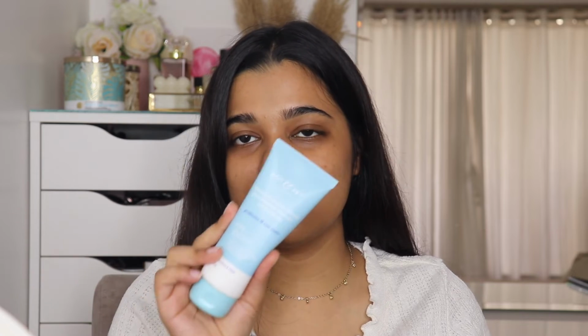Now let's move on to moisturizer. Again, I have something from Dot & Key. I literally just received this moisturizer yesterday, and this is their Ceramides and Hyaluronic Skin Barrier Repair Face Cream. It has probiotics and rice water in it. It's for dry to very dry sensitive skin. I love this moisturizer. I received it yesterday and I used it for the first time yesterday, and I am already in love.